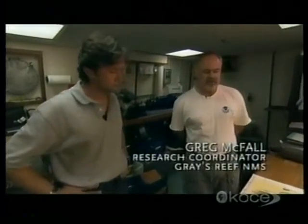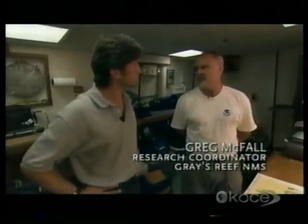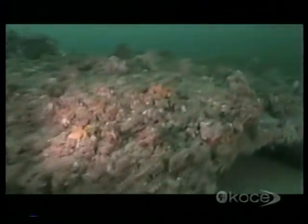We call it a crossroads because you see a lot of temperate organisms, cold water species that live here right next door to their warmer water cousins. They're colder water corals and they don't build the reef. They live on top of it.